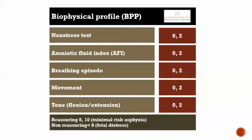You look for breathing, so if you have a rhythmic breathing episode; movement, 2 movement episodes; and tone, and that's flexion and extension. Spine or limb flexion and extension is a way to look at tone. So you add all these things up, and you get a number. If you're 8 or 10, that's saying there's very minimal risk. And if you have less than 8, then that's fetal distress. So you can see you can only really miss one or 2 points there.